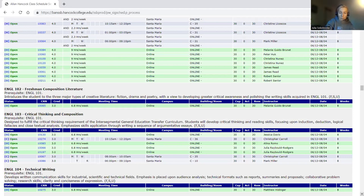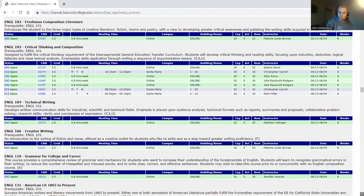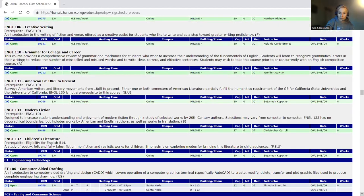So it means Zoom. The old Zoom that we used to have during COVID, that's what it might mean. So if it says live, online live, it's Zoom instruction. So you are required to log in at certain times, just like you had to do it in school.